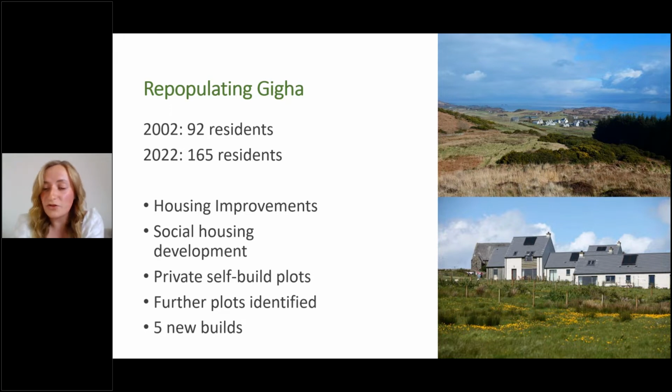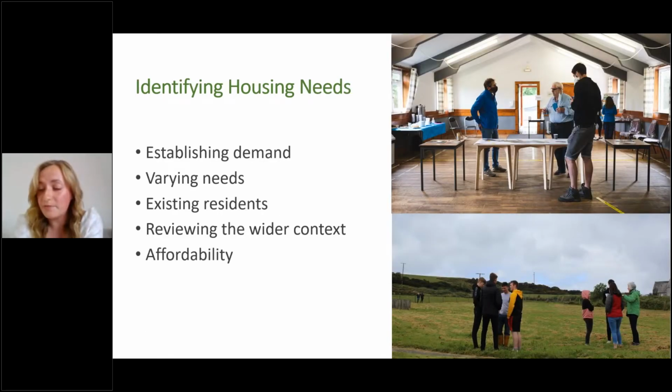One of the first requirements is to identify the community's housing needs. Demand for housing needs to be evident and prominent for requests for more housing to be supported. We achieve this through a community survey, and we also have a current waiting list for our existing Trust properties. The obvious need in many rural communities is to provide affordable housing. However, if we want the project to have a greater impact, we need to review the varying needs of those already in the community and those that aspire to live in Gigha.